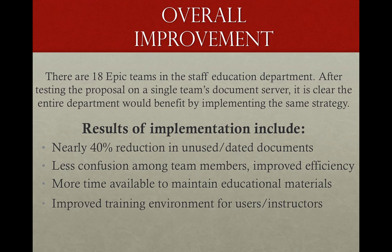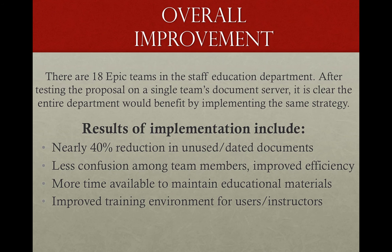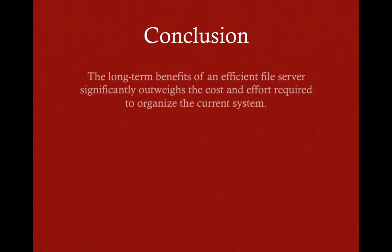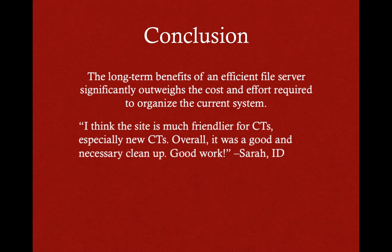And then because we're able to maintain those documents better, that means that our training environment is going to be improved, not only for the users but also for the instructors who are training the material. And finally, better onboarding experience for our new trainers and less confusion when they're learning the system. In conclusion, the long-term benefits of an efficient file server significantly outweigh the cost and effort required to organize the current system. Some of the feedback received from my mentor is that she thought that the site is much friendlier now that we've cleaned it up and much easier to use, especially for our new CT certified trainer, that is, who recently came on board a few weeks ago.